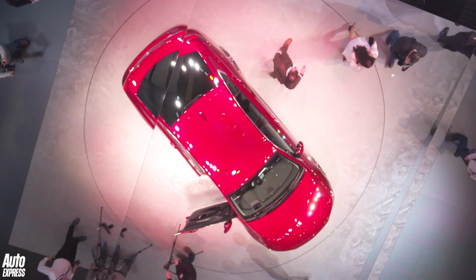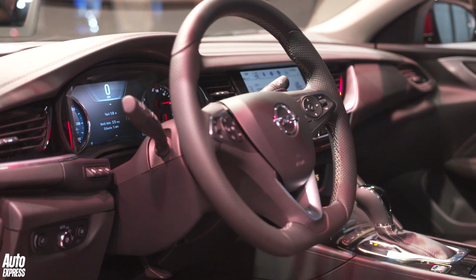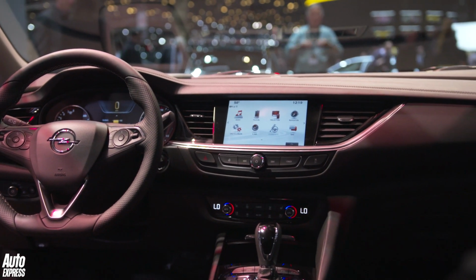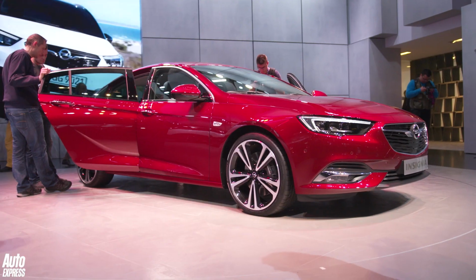It looks very similar to Volkswagen's Arteon, but don't let Vauxhall hear me say that. There'll be a full range of diesel engines, but the range kicks off with a brand new 1.5 turbo petrol engine, and in the UK prices kick off from just over £17,000. It's on sale now, and if you buy one now, you'll get it in the summer.